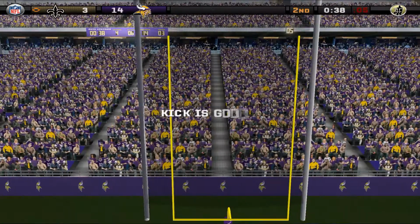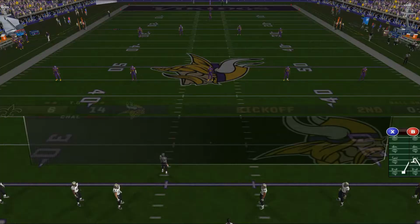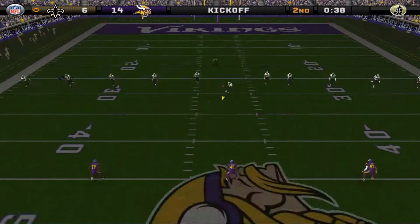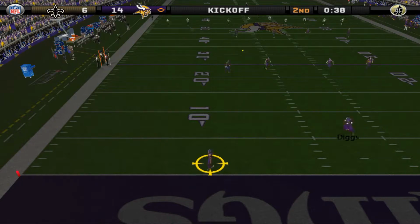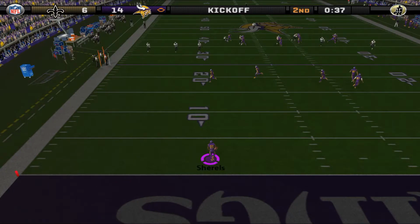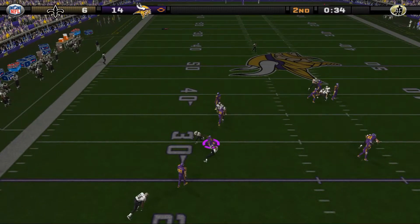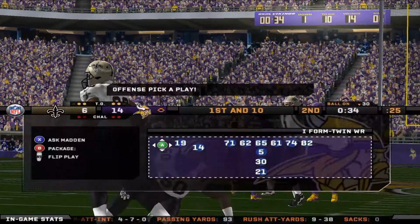The kick sails through. It's good. The key to winning is having your drives get some sort of points for your team. They got it done on that drive, and I'm sure they're thinking touchdown for their next one. This one is handled by number 35. Defense gave up a touchdown the last time.